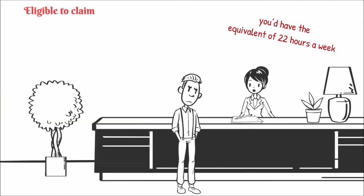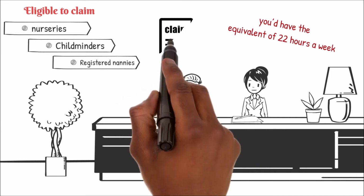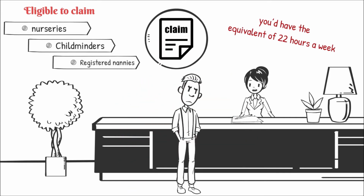The providers that are eligible to claim this type of funding include nurseries, childminders, registered nannies, and any other registered childcare. Again, to claim, you simply fill in the form at your local childcare provider, give them your code and national insurance, and they will claim the money back from the local council.